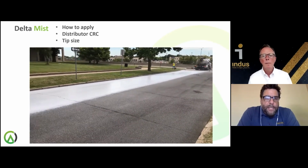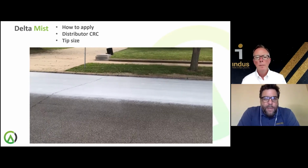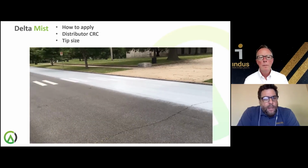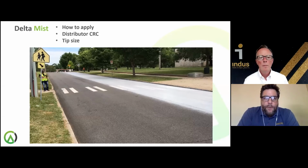That's a great example of applying Delta Mist. What you're not seeing is dust. You're not seeing a lot of equipment. You're not seeing a lot of unnecessary movements down the roadway. It's simple to apply, very easy to apply. And don't adjust your screen. That is a white material. And we'll talk a little bit about why it's a white material in the next slide.